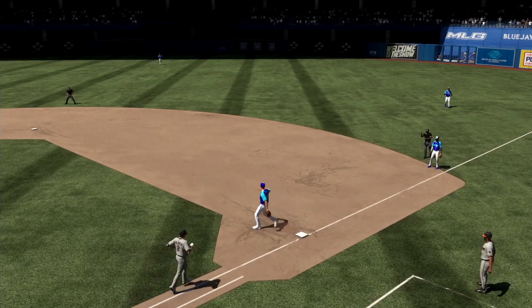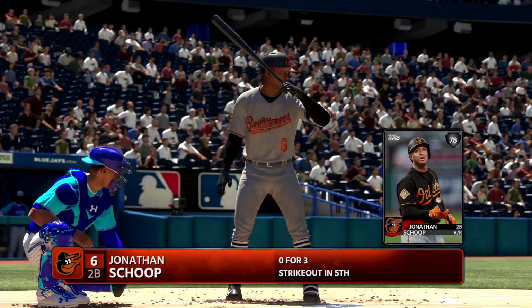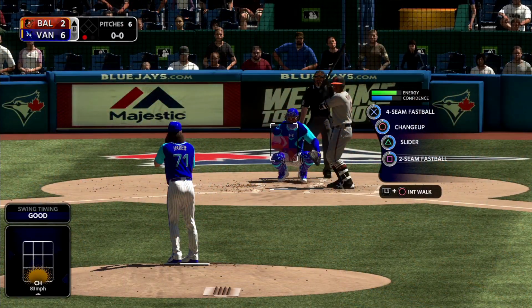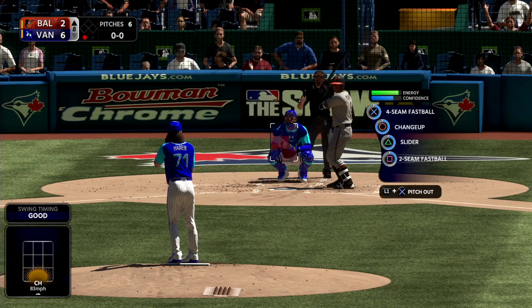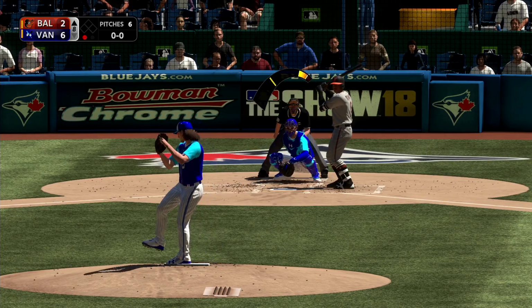Throw on to first is in time to get him, so that'll go down as a strikeout and a 2-3 putout for out number 1. So the lineup flips over and digging in, Jonathan Scope. He's hitless in 3 at-bats to this point. First offering on its way.